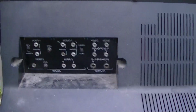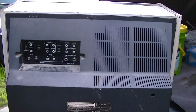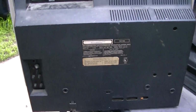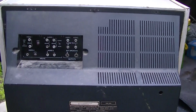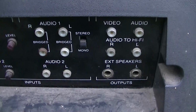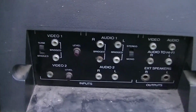Now this is not the type of thing that I'm really interested in, so if somebody actually seriously wants to adopt this, if it works, let me know and it's all yours, because otherwise it's probably EOL material. I just don't have any more room for this stuff. Look at that, external speaker outputs.